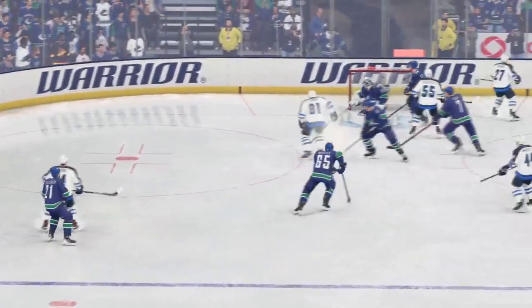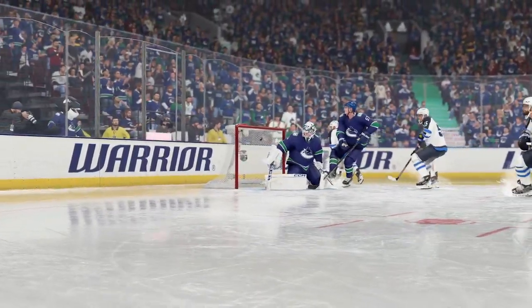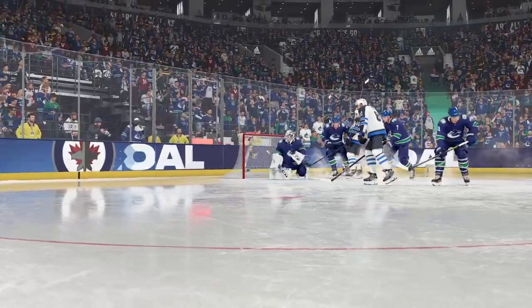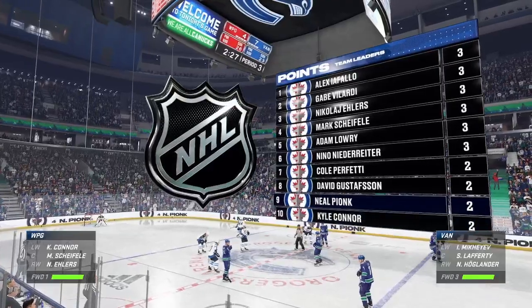Exactly why you send bodies to the front of the net, James. You want to create a screen, and the goaltender drops into the butterfly position as a default and is battling to find the puck. Can't find it and beats him clean. The Jets are starting to show a little respectability here amongst themselves as they get one back.